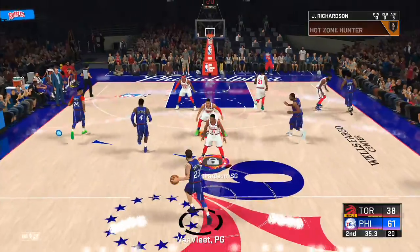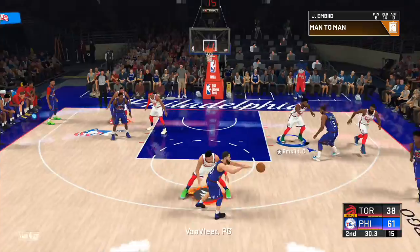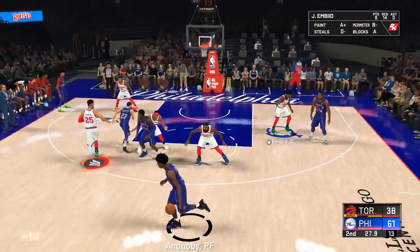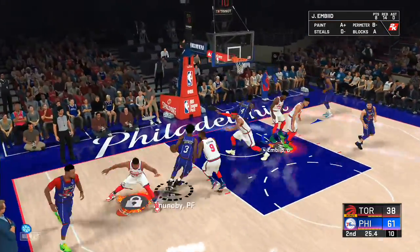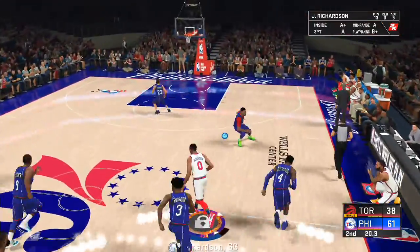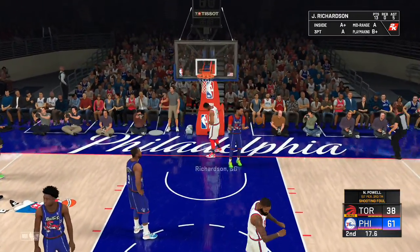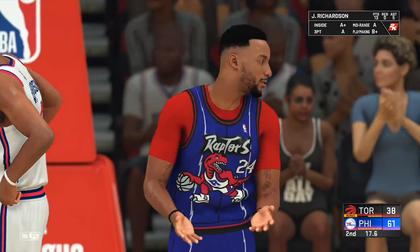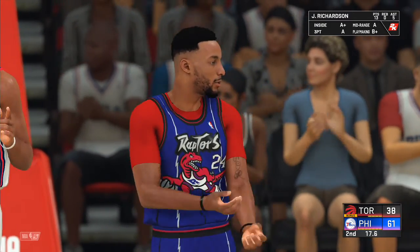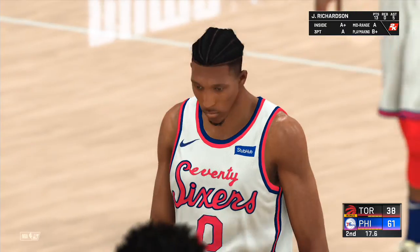VanVleet with it. Pass to Anunoby. There's 25 seconds left in the first half of the game. Philadelphia has gone 2 for 5 from three-point land since the end of the first. And he gets the whistle. 2 free throws coming up. 2 shots. Foul. Elbow. 2. The 76ers have made their free throws at a pretty good clip. They've hit 8 of 10.